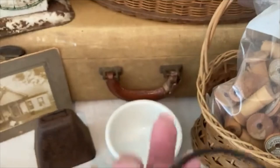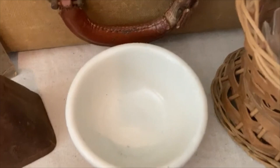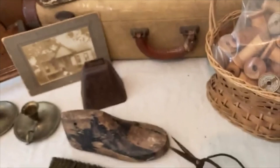And then I found a little chunky, I don't know what the name of this is. It was 50 cents. It's not Ironstone. If you guys have heard of this name, let me know. But I liked it because it was all chunky.